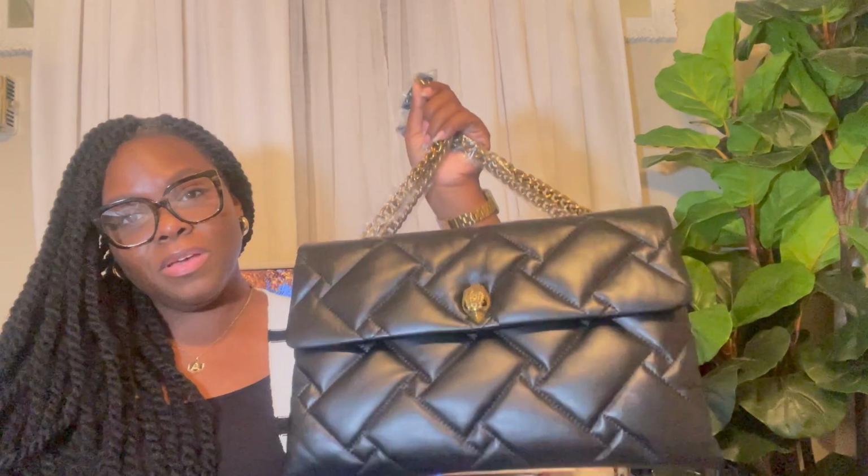All the mod shots and what fits and things like that are unnecessary because I've done it multiple times on this channel with this bag, just in various different colors. Yeah, I will be using bag clips. There's no need to decorate it because it's a classy piece, so it doesn't need all the extra bells and whistles. The eagle head does enough, and then the chain is like the cherry on top.